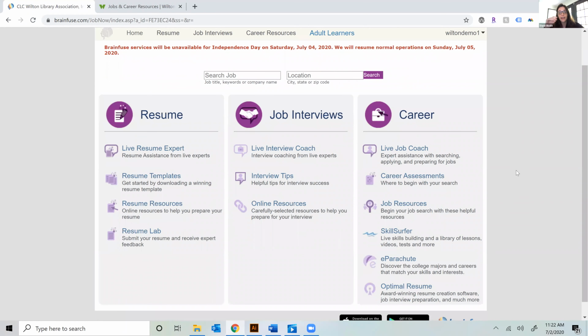Okay, so now I figured out what I want to do. I did my job searching. I found a job to apply for. Let's say I have to fill out an online application for the job, and I'm not really sure exactly how to navigate that. I can connect with a live job coach, which is the first option in the column. The coaches really are there to help you with anything in regards to the job searching, application, and preparation process. They can help you fill out those online applications, help you figure out the best places to do your job searching, help you evaluate legitimacy of different positions, that kind of stuff.